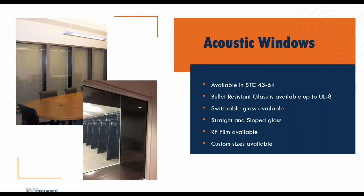Something that we don't see a tremendous amount of, but I wanted to at least expose you to, is acoustic windows in SCIF applications or security areas. Our acoustic windows are available in an STC of 43 through 64. We can also make these bullet resistant up to a UL level of 8. With the advent of switchable glass, we have incorporated that into our frame system. Those panes of glazing can be straight or sloped. There is an RF film available, so these can also be an RF rated opening. And of course, all custom sizes are available, so they are really meant to meet your application.